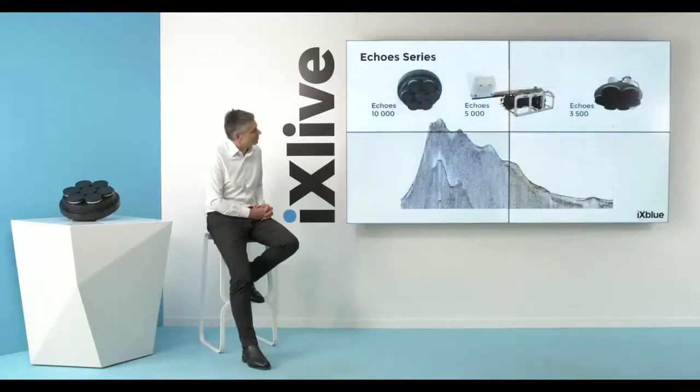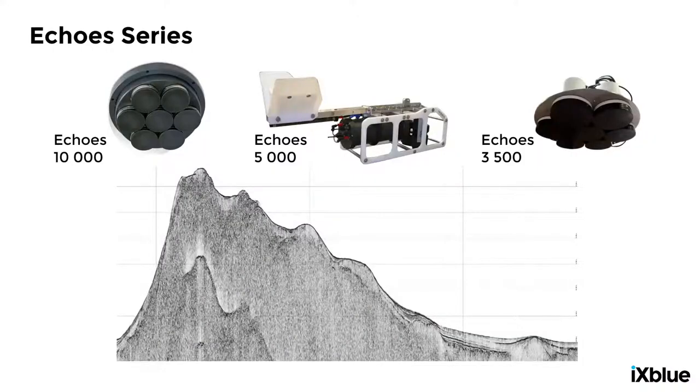Echoes range from the 3500s, the 5000, and the 10,000, depending on the water depths you need to work in and also the resolution you want to obtain. So we have a full range from low-frequency deep water systems that can be hull mounted to higher frequency portable plus AUV and ROV mountable solutions. Okay, that's good. That's a 10-second introduction to the Echo series.